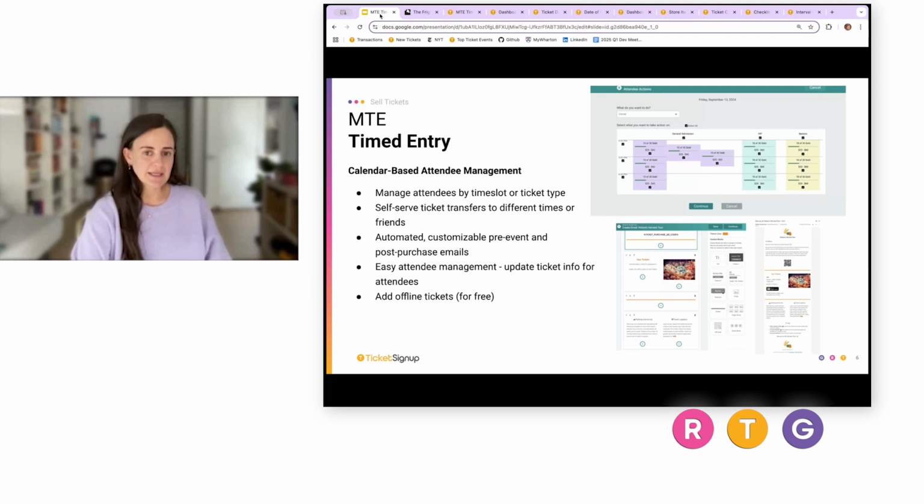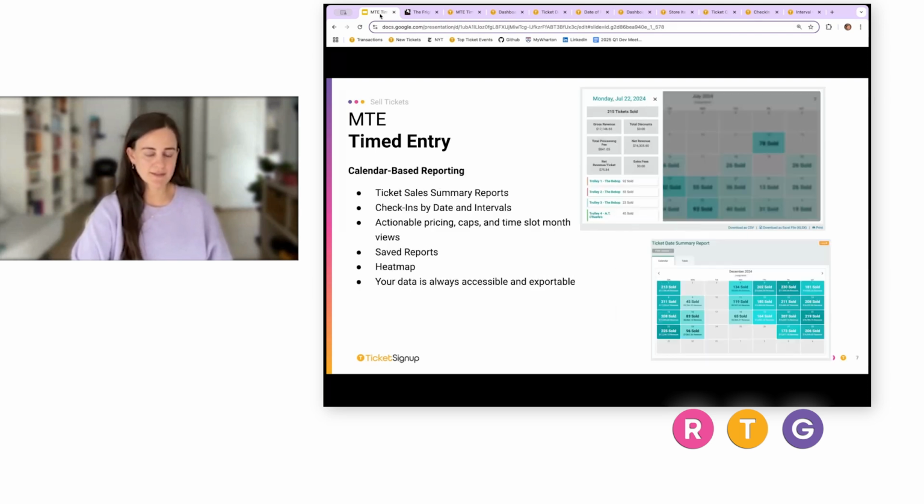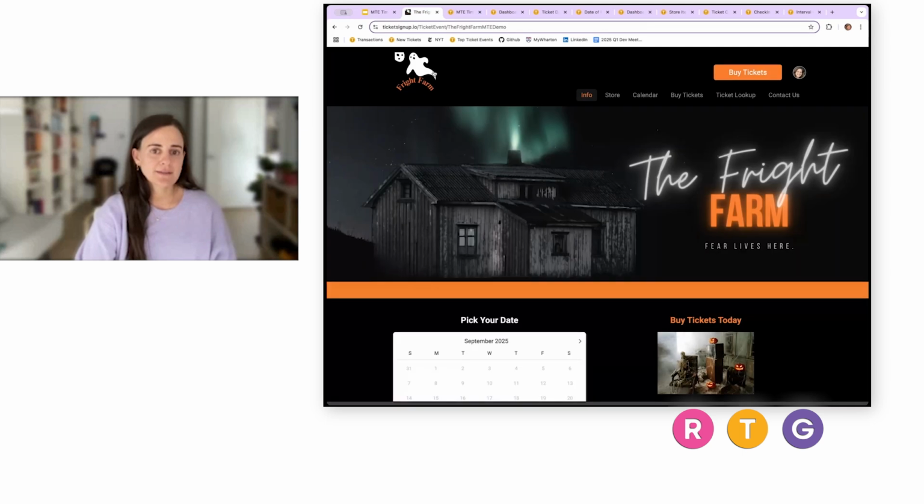And then finally, calendar-based reporting. What TicketSignup does is make it really easy to get a sense of your event's data from a lot of different points. One of the really valuable ways that we've leveraged calendars is to provide really actionable summary data throughout the product and platform, and we're going to see a lot of examples of that. And so with that, we're going to go into a quick demo.